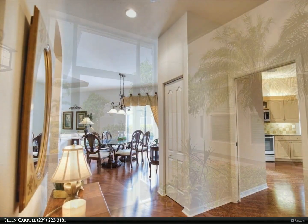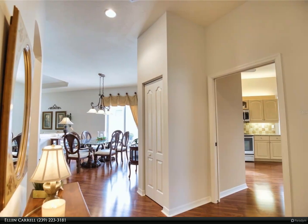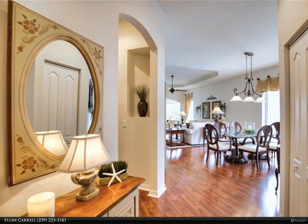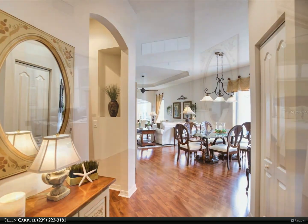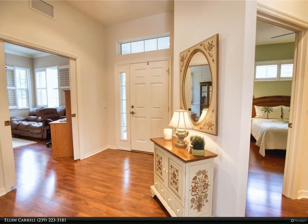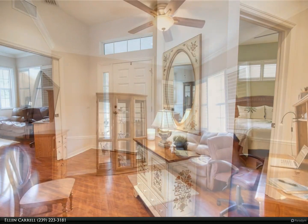The expansive, oversized screened enclosure was built to accommodate a spa and is plumbed for an outdoor sink or kitchen. The sliding glass doors have hurricane shutters. The 2-car garage has storage shelving and painted floor. The paver driveway and walkway lead to a covered and screened front porch, perfect for opening the front door on cooler days, allowing the Gulf breezes to flow entirely through.